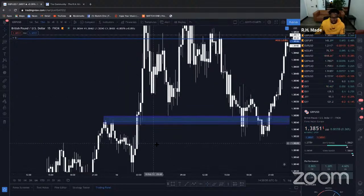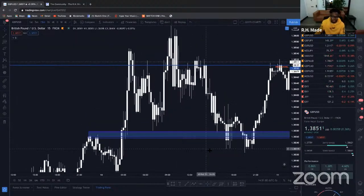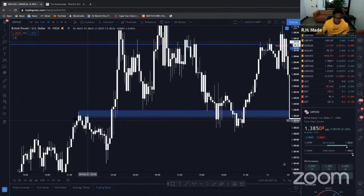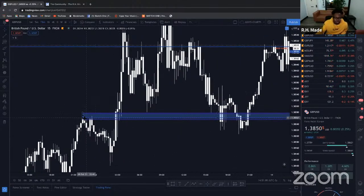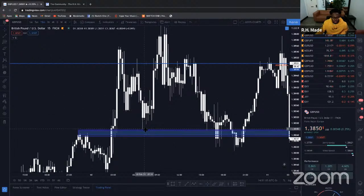All right, so this is another way you can get into re-entries and just track your trade going up. You just draw a little rectangular box or a long rectangular box, however you want it, from the last higher high. All right, and then you can potentially get a re-entry when it makes a new higher high and comes down for a higher low.